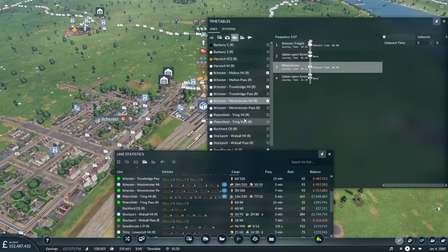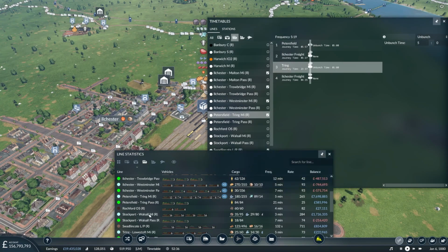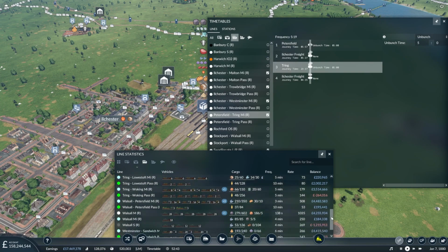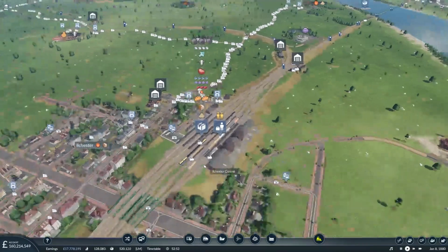So now I can select that on here. Tick it on. So at Petersfield we need to unbunch every 5 minutes, and at Tring unbunch every 5 minutes. I'm hoping this doesn't mess up the passenger services too much. I think we'll be fine. So that's the main bulk here through Ilchester. That's the one I'm mostly worried about right now. The others we can follow from that. But I just want to make sure here.